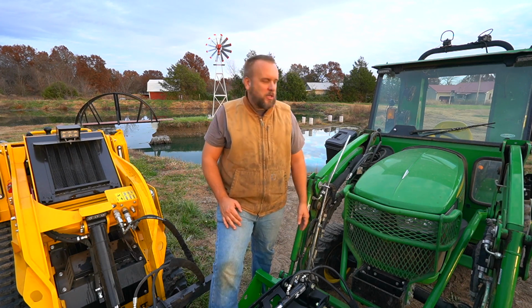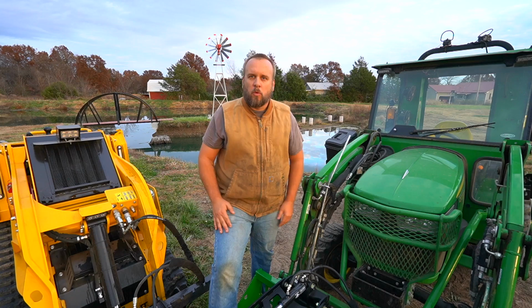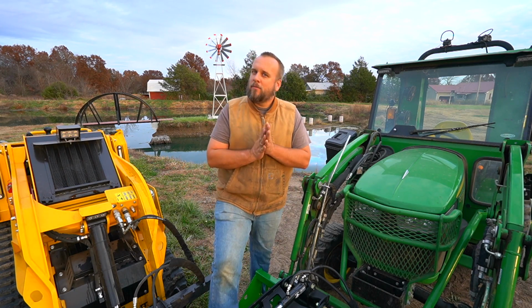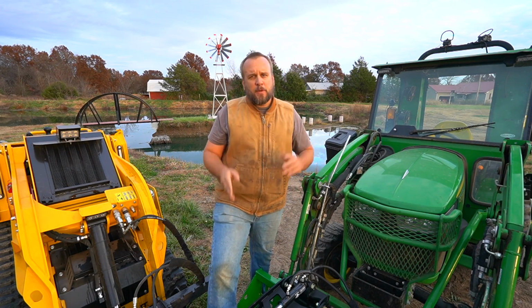Personally, that's not how I would do it. I think I would start with a compact tractor. But it all depends on what you're doing. I really had a hard time choosing between a mini excavator and a skid steer. I chose the skid steer and now I'm not sure I made the right choice. But it's been a great machine.